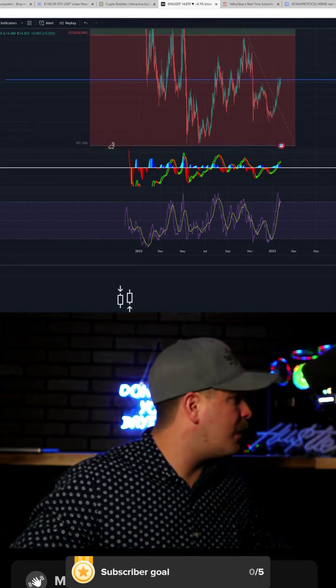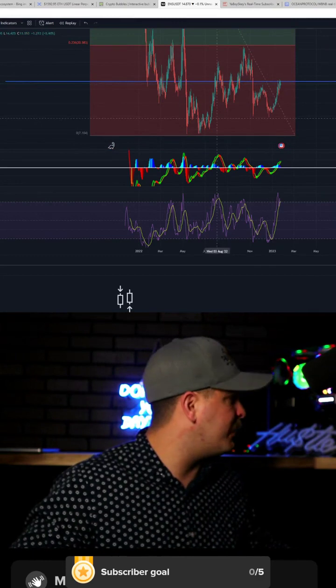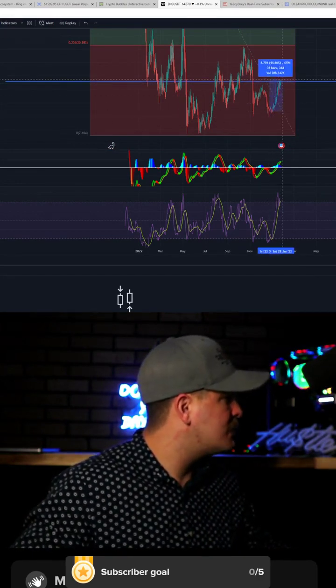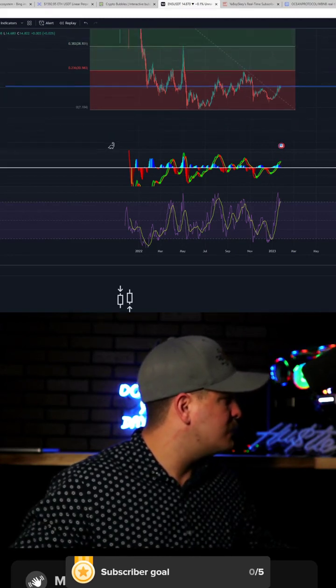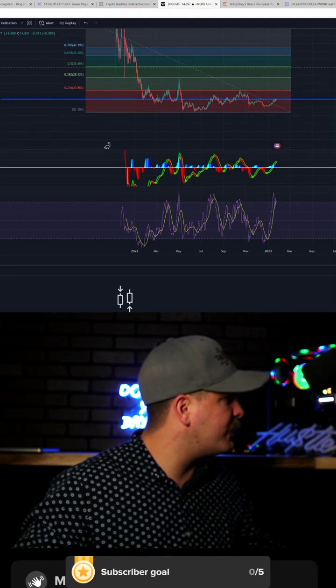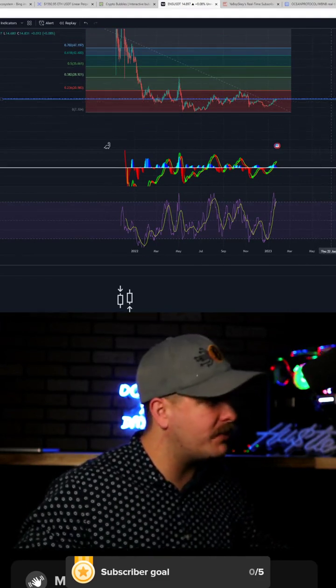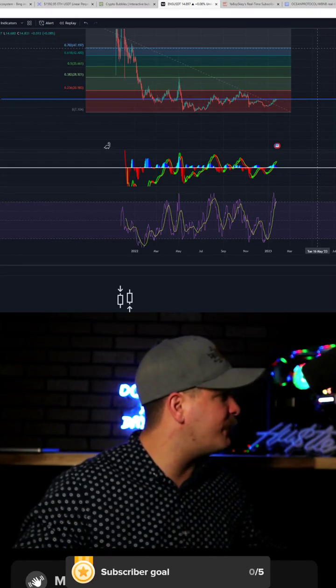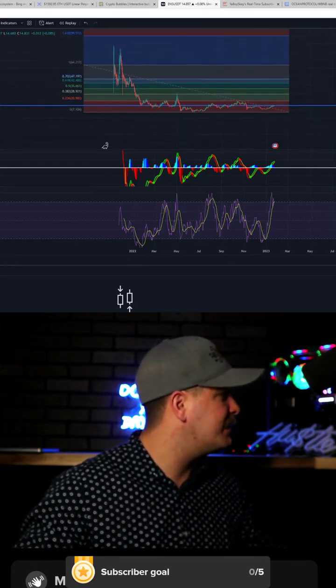All right. This is a good place to take a little bit off the table. I know you're down big, but it's up 44%. If she just wants to retrace, you're looking at $34. That would be a good place to de-risk for sure. The 702 retracement would be $46. I would definitely de-risk there.